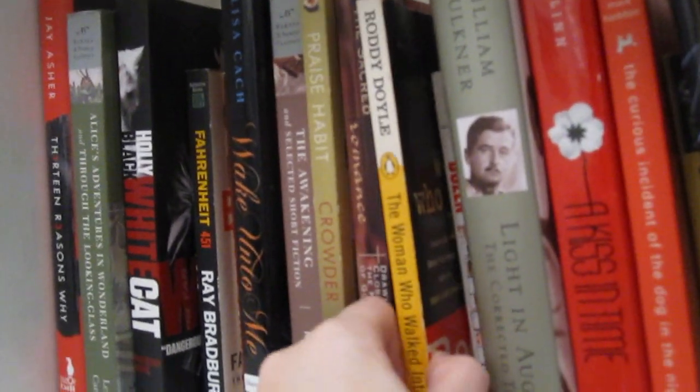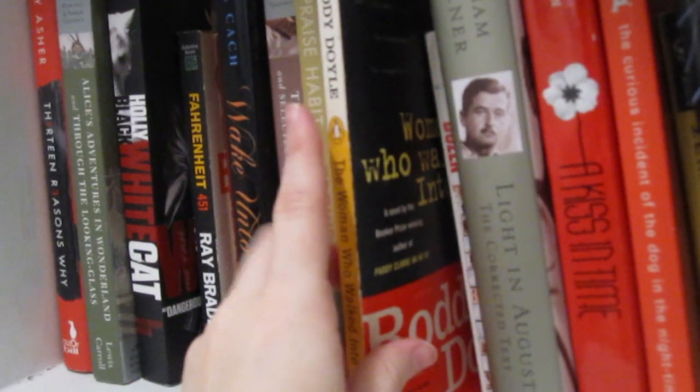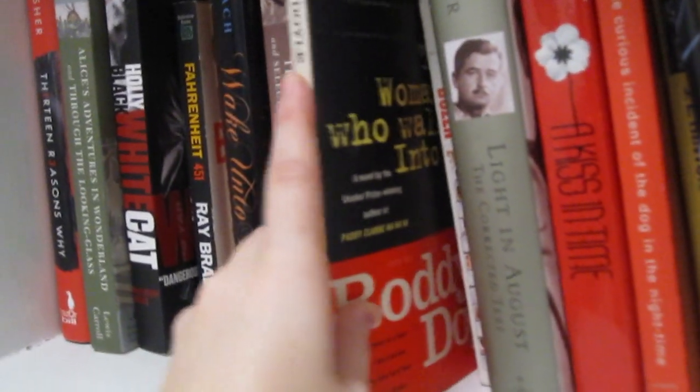And sorry, this is kind of helter-skelter with this camera work, but I'm looking at the books instead of looking at the screen. We'll change that from now on.